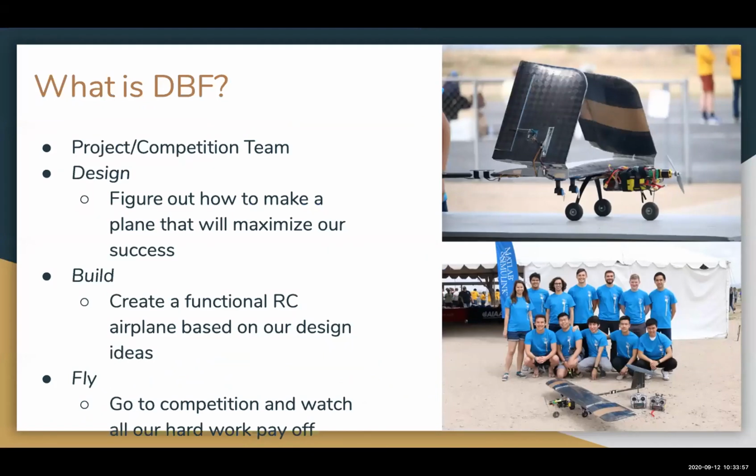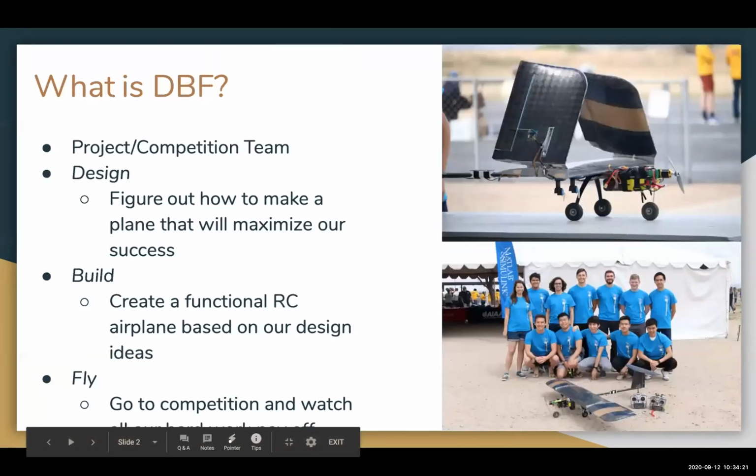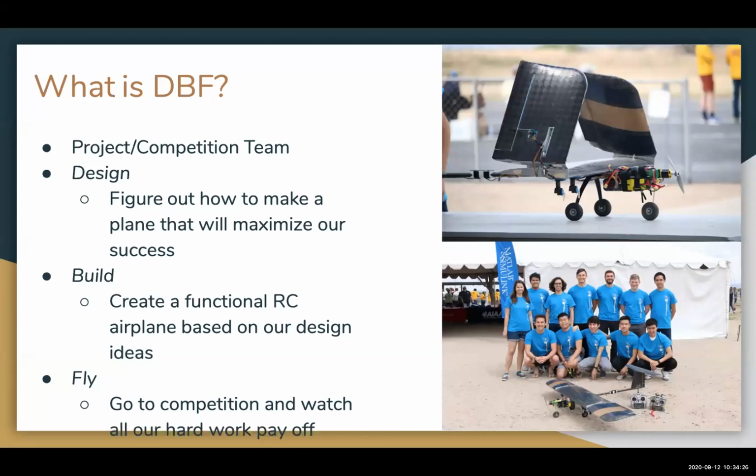So what is DBF? Well, as the name suggests, we design, build, and fly a remote-controlled, or RC, airplane each academic year that best meets the requirements of the contest rules for that year. First, we do principal design on all the plane subsystems, going through the conceptual, preliminary, and detailed design phases. Next, we manufacture and assemble our aircraft, which is followed by structural and electronic testing. And finally, we fly our plane in competition against 100 other student teams from around the world.